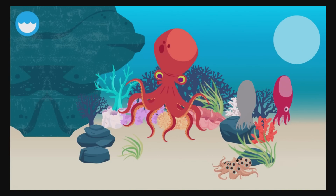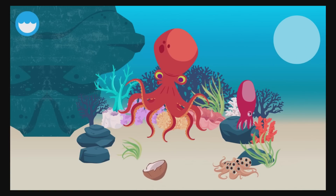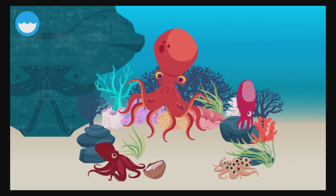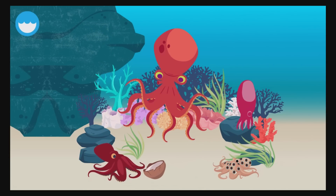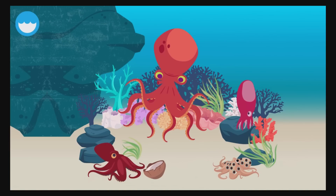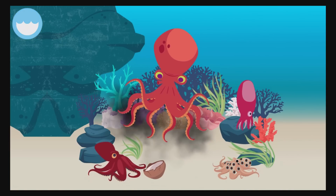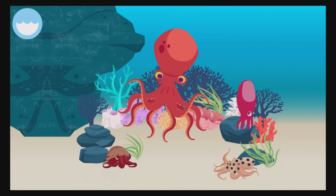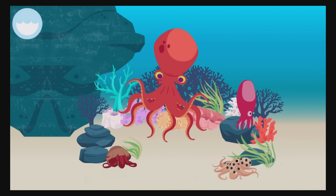Blue-ringed octopus. Seven-arm octopus. Coconut octopus. These are all octopuses. Arm. Coconut octopus. Blue-ringed octopus. Seven-arm octopus.